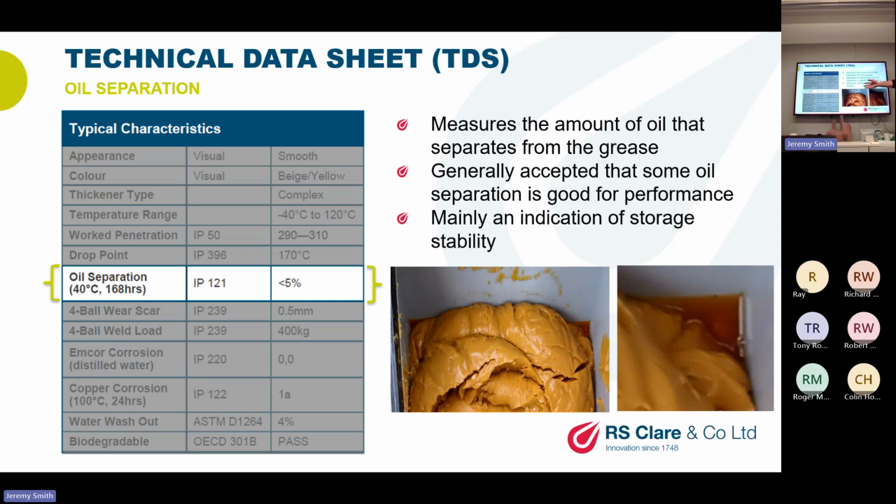So this is 40 degrees C at 168 hours. If you stir it up, is it all right? Yes. If you have a clean piece of equipment, a pipe, a spatula, anything, you can stir it up and the oil will go back into the grease. It's just applying a little bit of pressure and it goes back. Nothing wrong with it. But like I say, a lot of people worry.